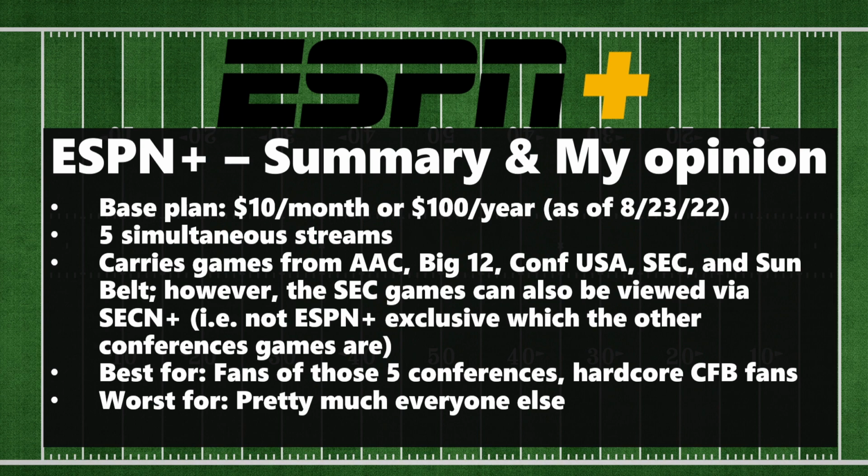The Big 12 conference games that are aired on it are exclusive to ESPN Plus, but be aware the SEC games are not. They can also be viewed via SEC Network Plus, which is basically like an online streaming access channel that you get if you have a subscription to a service which offers SEC Network. So the point is, there are SEC games on ESPN Plus, but you don't need ESPN Plus to view them.